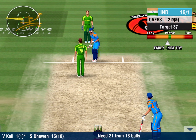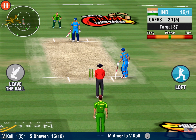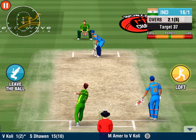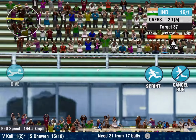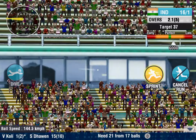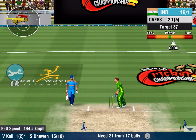The batsman takes a heavy blow on his body as he... That was spotted so quickly by the fielder. What a great effort in the field.